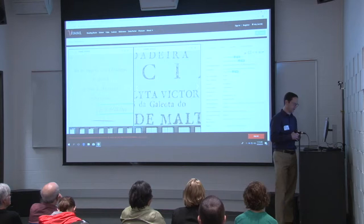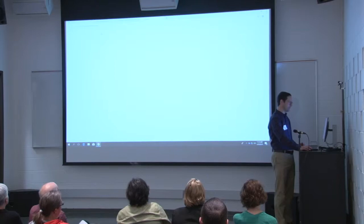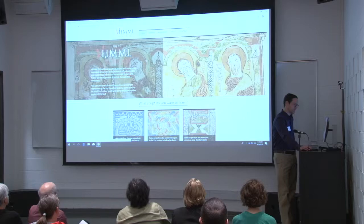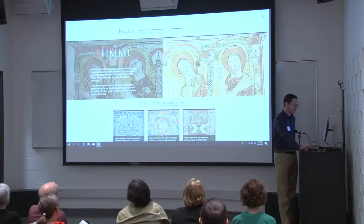So that's one of the bigger pieces of the vHMML application, Reading Room. We also have a School application, which teaches about scripts and manuscripts. In particular, you could learn Latin script, Syriac script, and Arabic scripts. I won't go into that in too much detail.